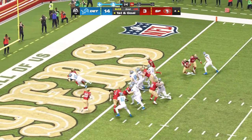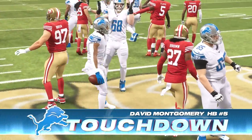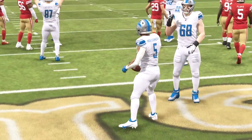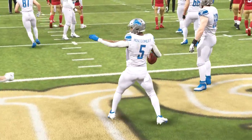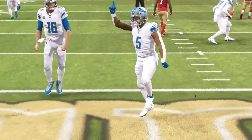Montgomery is into the end zone. Touchdown, Lions. So, Charles, that's 3 touchdowns on 3 drives, and it's just been an offensive barrage so far. Great word, partner, using barrage right there.